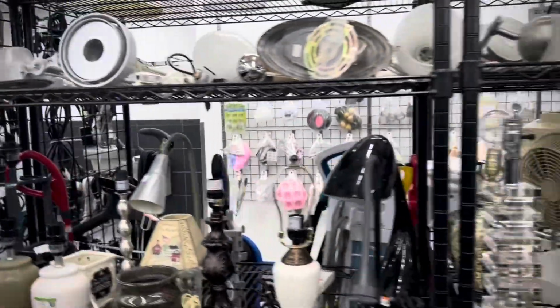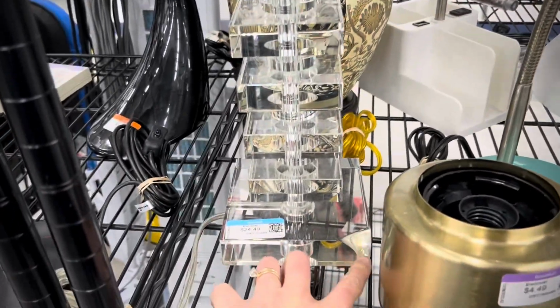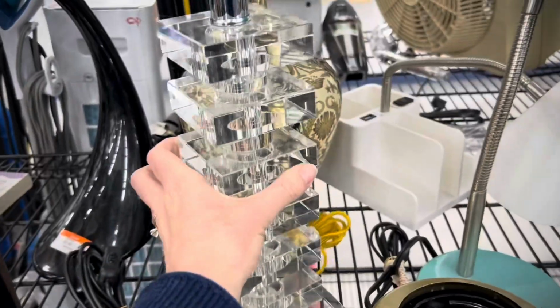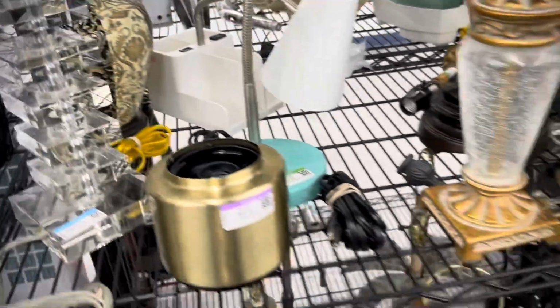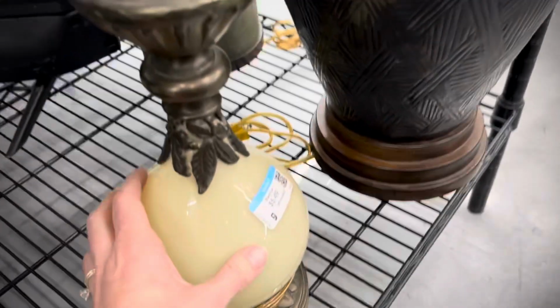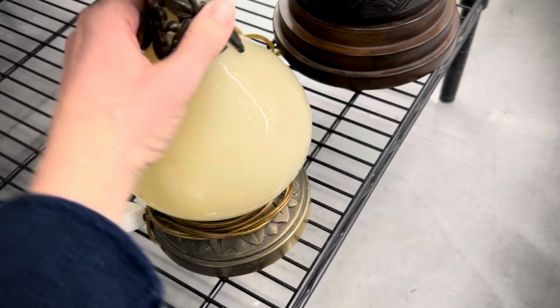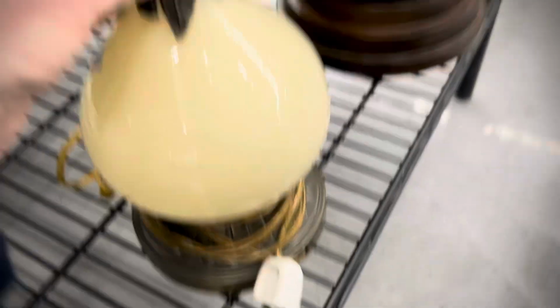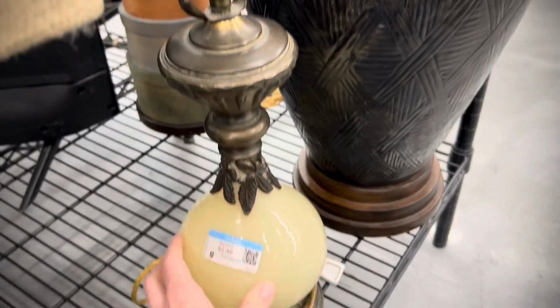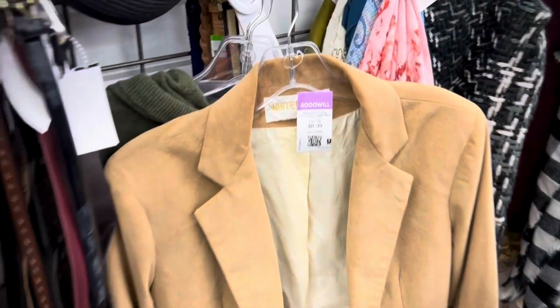And then, of course, into the lamps, my favorite section. And this stacked lucite lamp has been here for a while. They have a high price on it, $25, and it's damaged. It may even have been in one of my other videos, but that one's been taunting me cruelly for the last few weeks. This particular Goodwill is very close to my home and my work, so I'm here quite a lot. And it's a small Goodwill, so it doesn't have as much turnover of merchandise, but I enjoy it nonetheless.